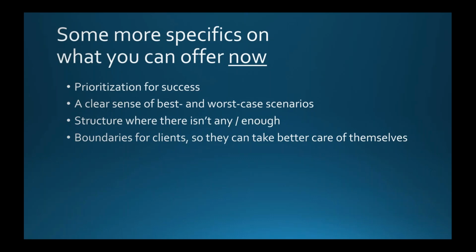And then finally, some boundaries for your clients so that they can take better care of themselves. One of the most assuring things that people can hear at any time, but especially right now when everyone is feeling overwhelmed, is you don't need to worry about this, I've got this, right? And so I think the ability to communicate that either literally or symbolically is very, very powerful.